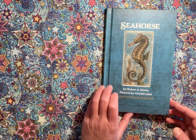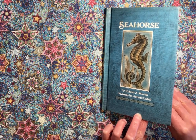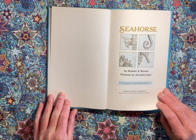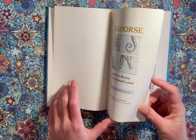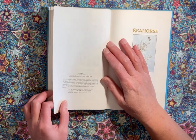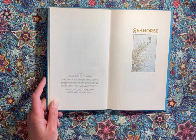This has been Seahorse by Robert A. Morris with pictures by Arnold Lobel. Harper and Row Publishers. Copyright 1972 by Robert A. Morris and by Arnold Lobel.